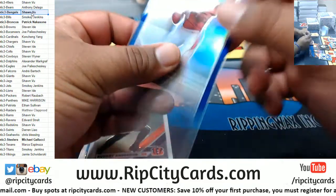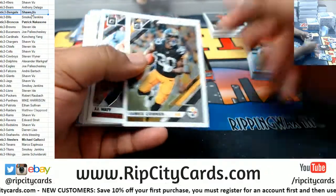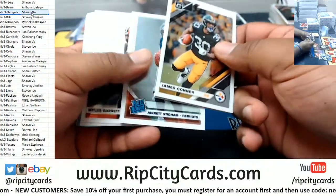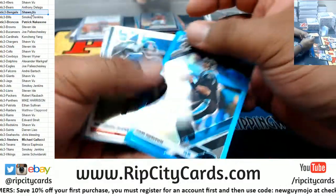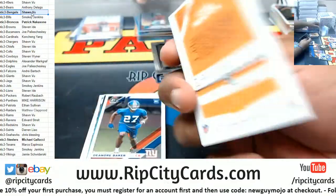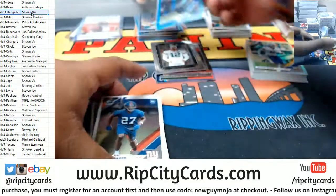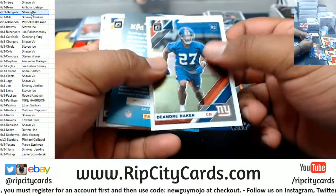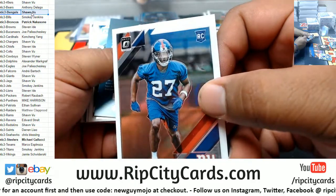Kyler Murray, Cardinals rated rookie, /50. Very nice. Would have been nicer with some ink on it. Cam Newton, Panthers, /299. Quite the ding on that card. That sucks.